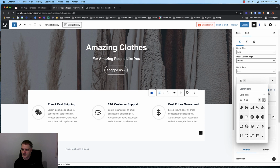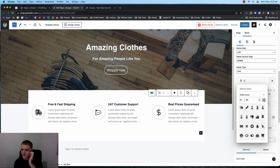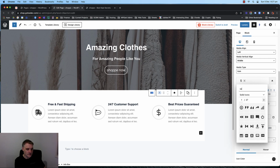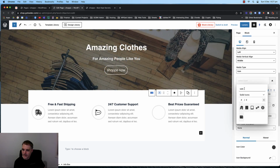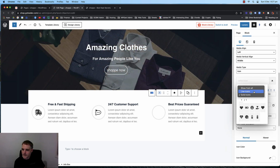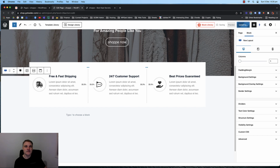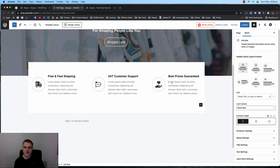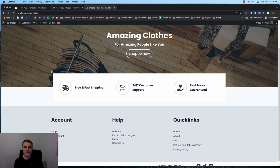Yeah, alright, so that doesn't really have what I'm looking for. Sale. Okay, let's go and get the heart. How about that? We'll just use that. Okay, awesome. So you notice that there's nothing in here, right? You can add more content into this section as well, but I'm not going to put anything in. I'm just going to keep those 3 icons there. Boom, boom, boom. Nice. Very cool.